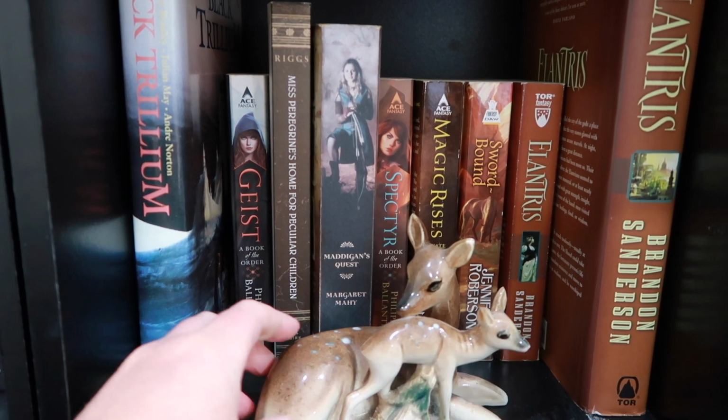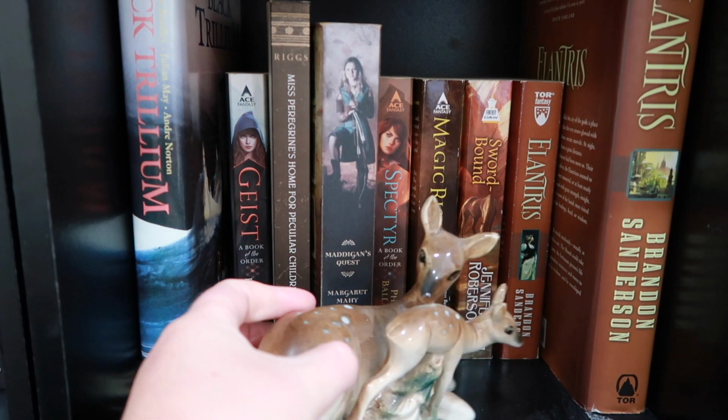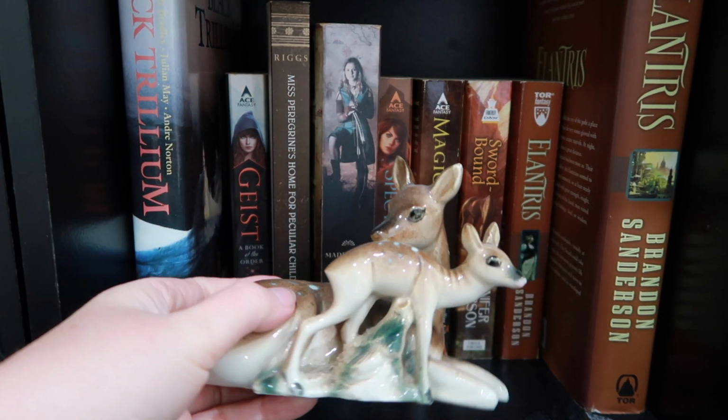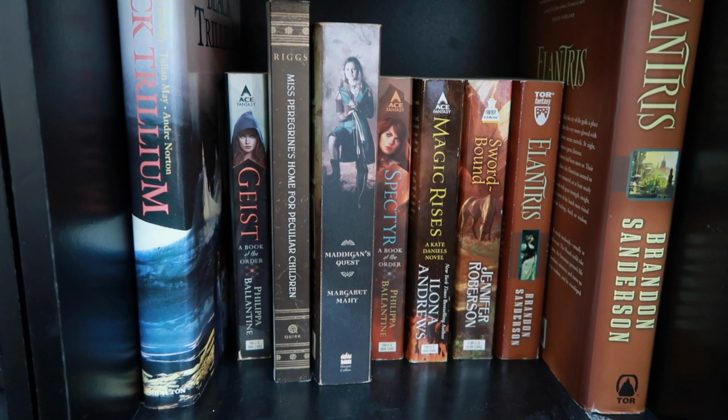Then somehow I have a brown shelf. I do have this deer statue thing. I've had this since I was a really little kid and I'm always afraid it's going to get broken and then I'm going to cry forever. So we'll put that over there where it's safe.